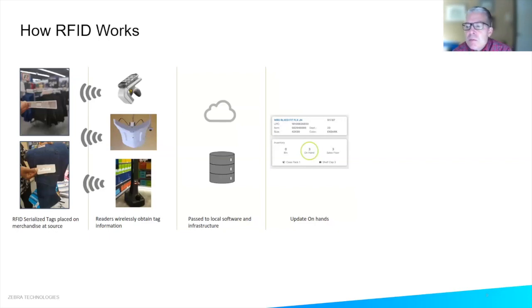So high level, in terms of reading tagged items to gain that on-hand accuracy, it starts out with tagging at source. In other words, RFID tagging merchandise at the factory. The RFID tags are integrated into the price tags, the informational tags, the tickets, and the RFID tag data has a UPC plus a serial number. That's key, so that we can differentiate the same item, the same UPC, if there are 5 pairs, because of that unique serial number on every item, we can differentiate when we read these tags.